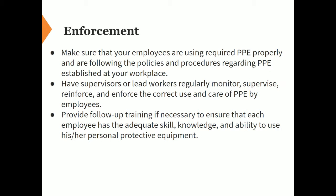Make sure you provide follow-up training if necessary to ensure that each employee has the adequate skill, knowledge, and ability to use his or her PPE. And then coming back to that second one, maybe a supervisor is not enforcing the correct use and care of PPE by their employees. I see this a lot. I'll go out and I'll see maybe certain groups of workers that aren't using safety glasses. I ran into this on the pipeline.